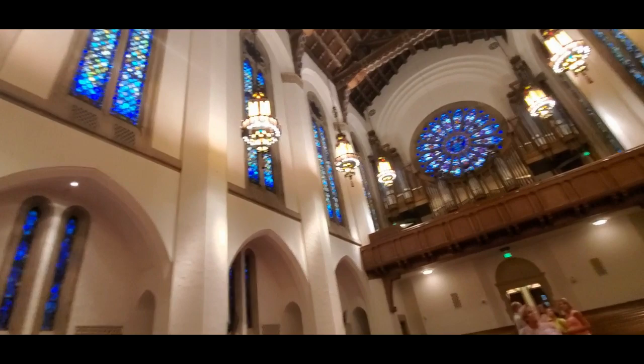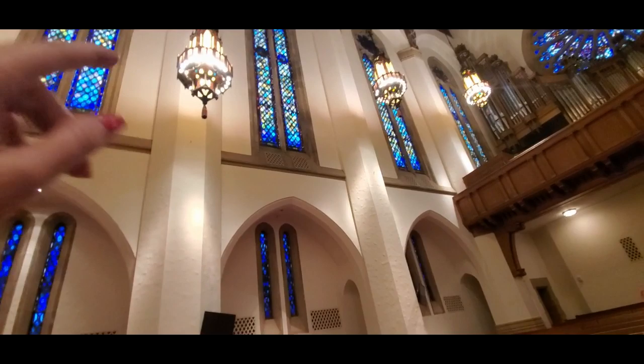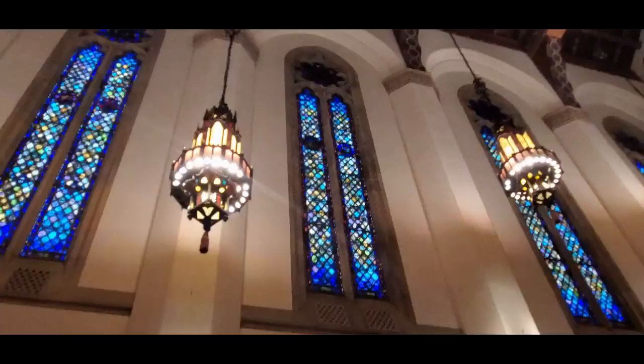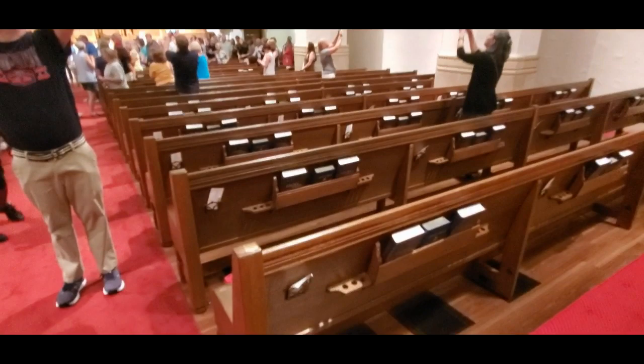So this is right across the street from the Temple Emmanuel. And in one of these panes, they have the Star of David to represent friendship between the two. Right there. It's really hard to see. It's gorgeous. It's beautiful. Wow. You can see the pews down here.